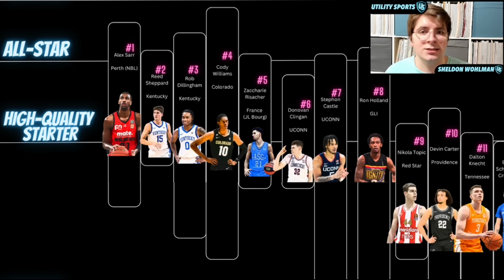He's going to be able to guard wings, he's going to be able to guard bigs, and he can switch out onto guards occasionally. I love that defensive upside. Offensively, what do I like about him? Why did I ultimately land on him being my number 1 player in the class? It was the defensive side of the floor, no question.